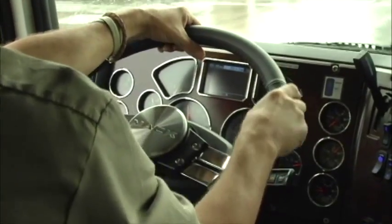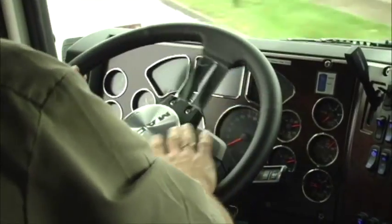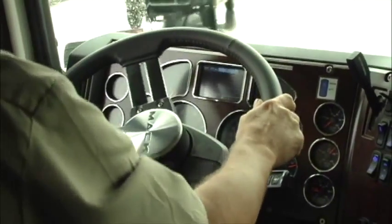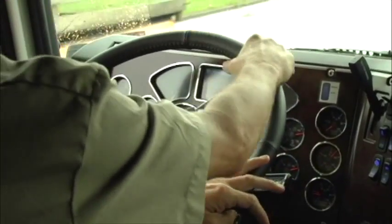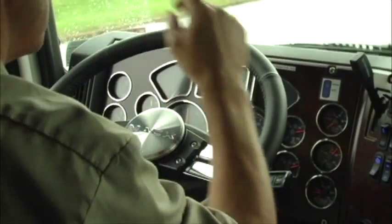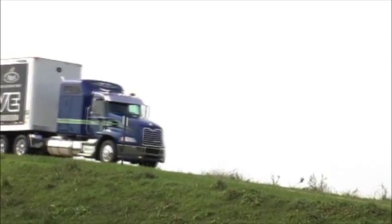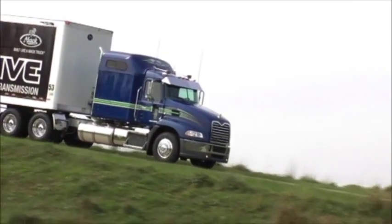One of the basic features of mDrive is its shift strategies. The mDrive senses when the tractor has no trailer or is lightly loaded and adjusts the shift points to the optimal RPM. The mDrive also determines if you are ascending or descending a grade and changes the shift strategy to always optimize fuel economy.